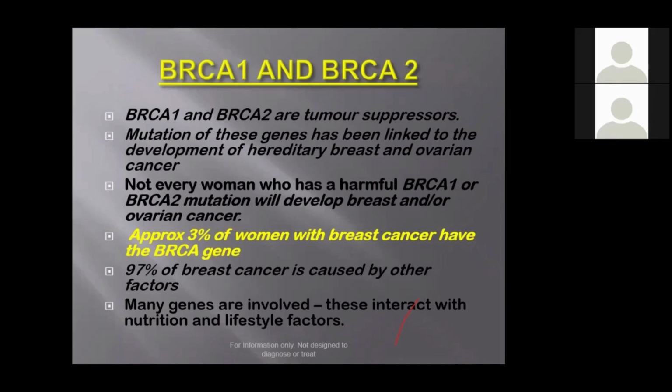But only 3% of women with breast cancer have the BRCA gene. So that means 97% of breast cancer is caused by other factors. And that's one of the reasons why we don't test for BRCA, because the 97% are all factors that we have more control over than whether or not we've got BRCA. But in actual fact, even if there was BRCA, there are things that you can do to keep it from being expressed.